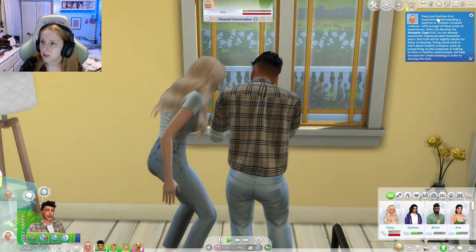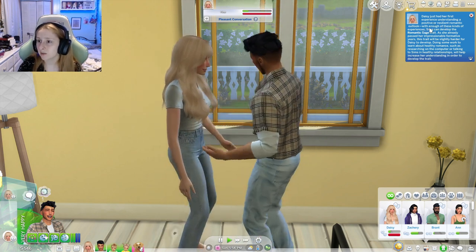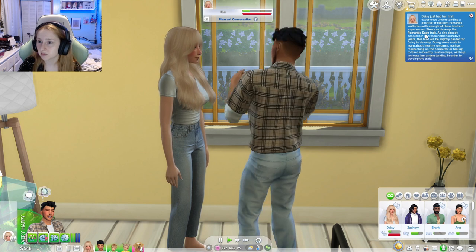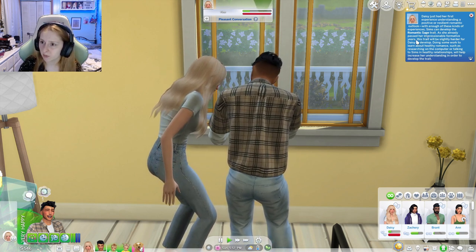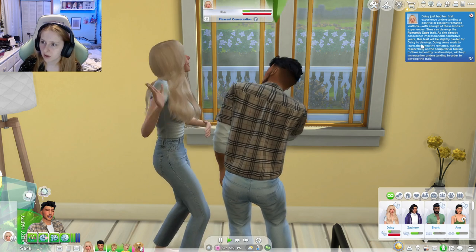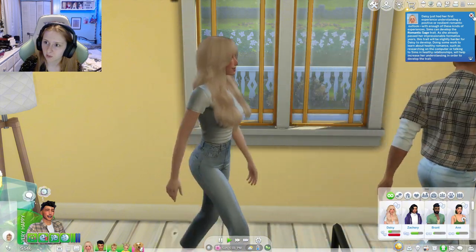Laugh. Daisy just had her first experience understanding a positive or resilient romantic outlook. With enough of these kinds of experiences, Sims develop the romantic sage trait. She already passed her impressionable formative years. This trait will be slightly harder for Daisy to develop. Doing some work to learn about healthy romance, such as researching on the computer.